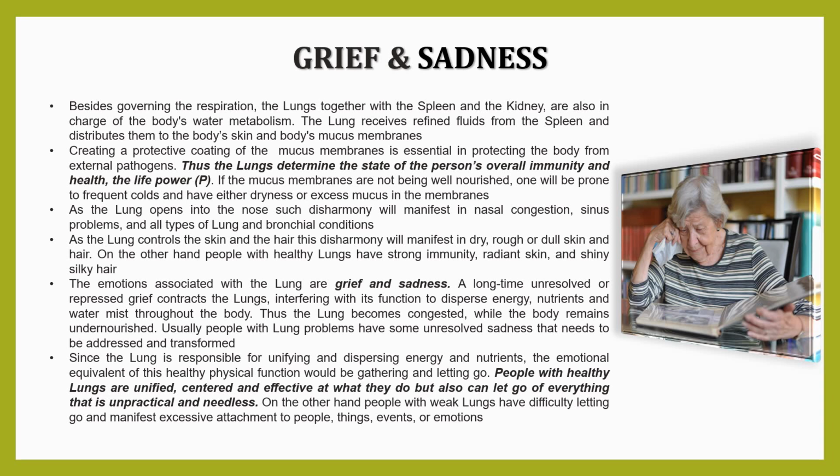And since the lung is responsible for unifying and dispersing energy and nutrients, the emotional equivalent of this healthy physical function would be gathering and letting go. People with healthy lungs are unified, centered, and effective at what they do, but also can let go of everything that is unpractical and needless. On the other hand, people with weak lungs have difficulties letting go and manifest excessive attachment to people, things, events, or emotions.